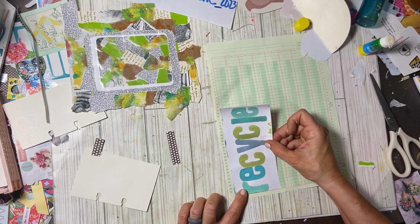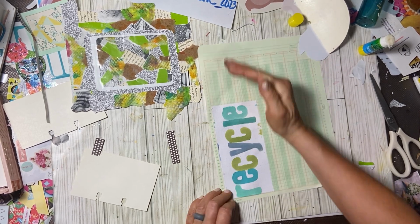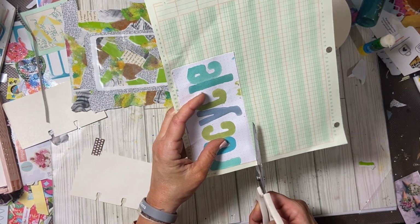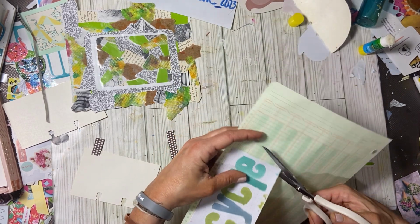I always want to save these numbers if I can. If not, I'm going to cut them off and use them for something else, right? So that's why I was trying to see this side has the holes on it. So I'm going to just cut like this.